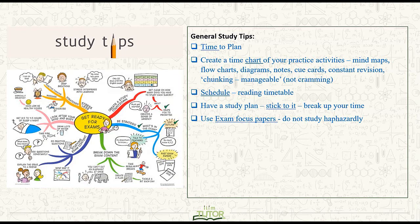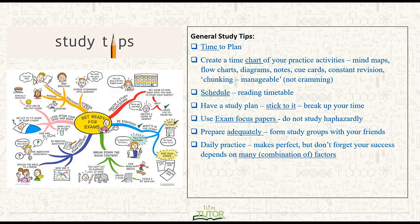You need to focus. You need to be studying with the purpose to be able to achieve and master this subject. You need to make sure that you prepare adequately, so give yourself the time to study. If it helps, you can form study groups with your friends and make sure you practice daily, because nothing like practice helps you to acquire the knowledge that you need.